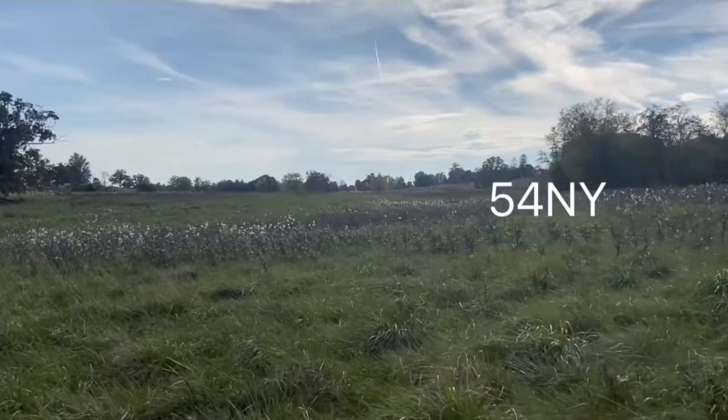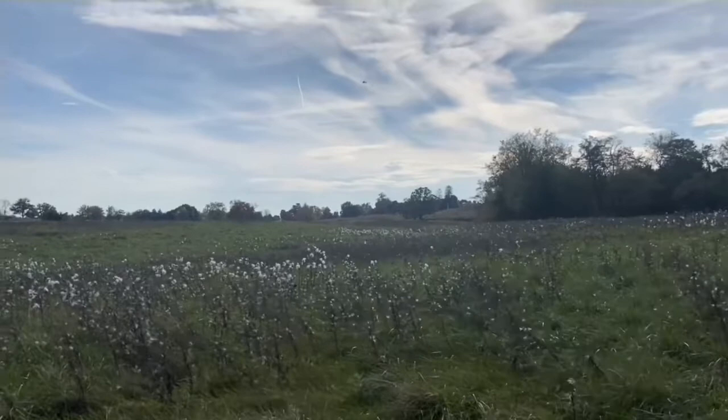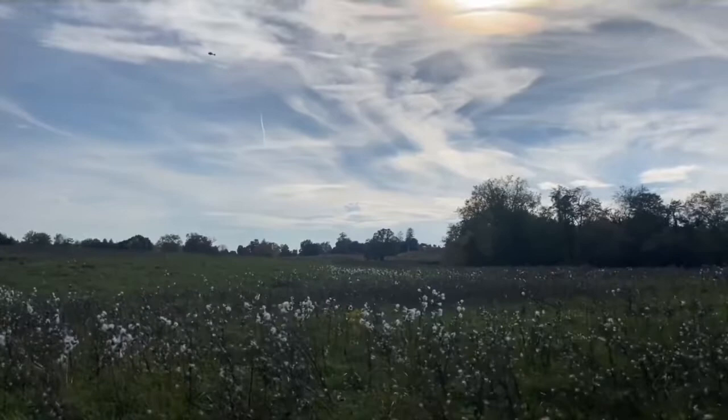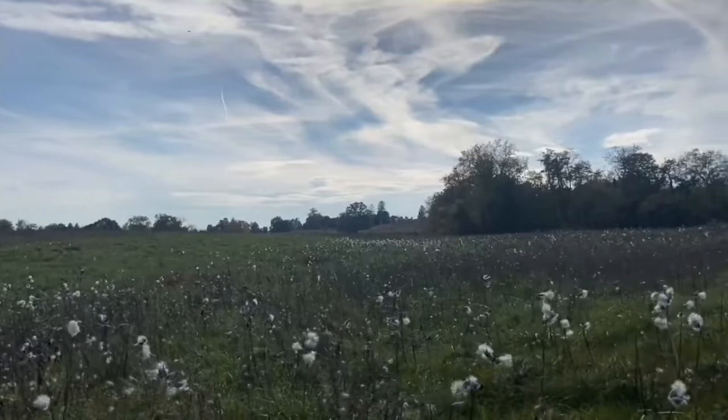This area is always very special to me, not just because of the action that took place here on July 2nd, 1863, but just the fact that not many people have studied and know the facts about the movement and the right wheel toward East Cemetery Hill, which would give a very good idea of where Colonel Isaac Avery's mortally wounded spot was. I can pretty much estimate within about 25 yards of the spot that he fell.